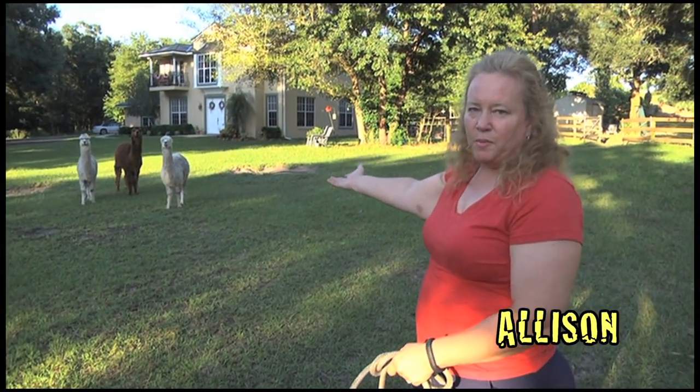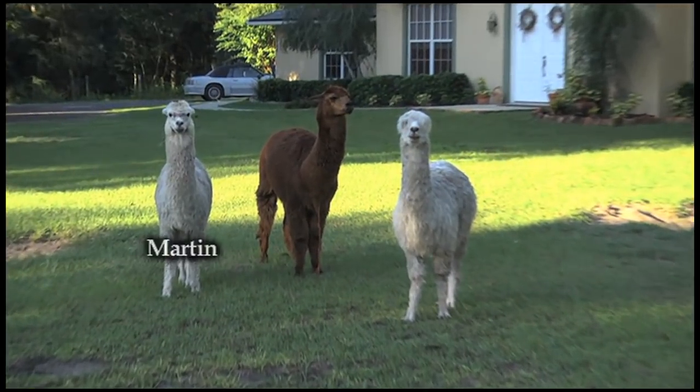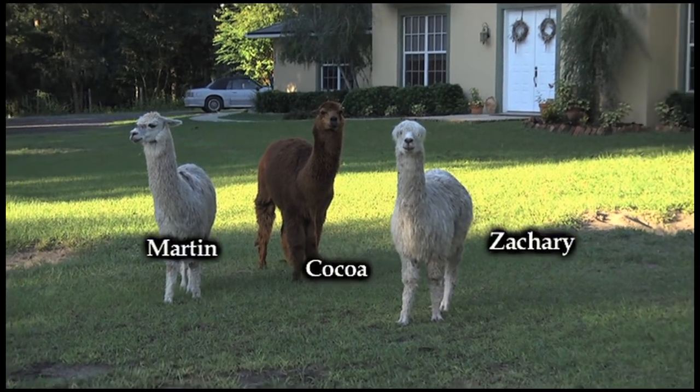These are alpacas. They're just pets. Their names are Martin, Coco, and Zachary.